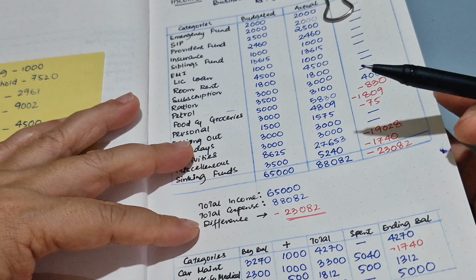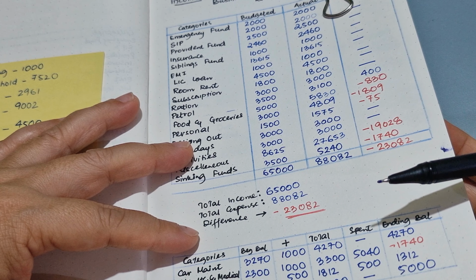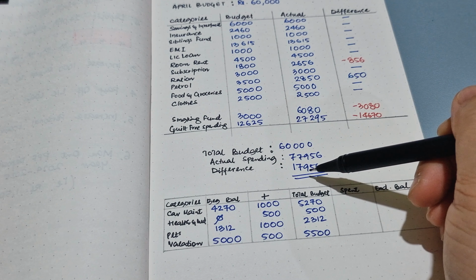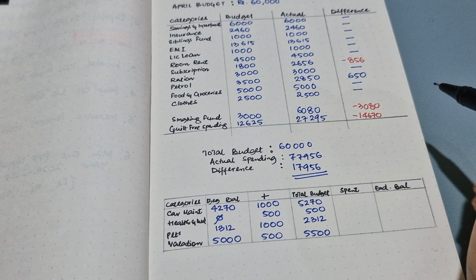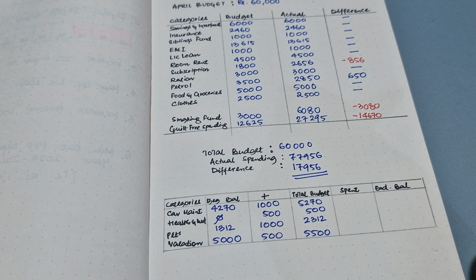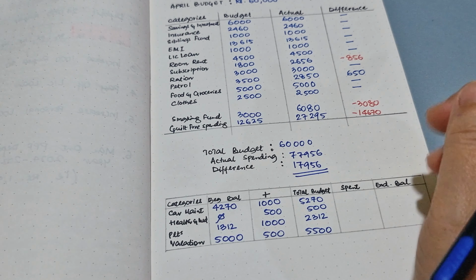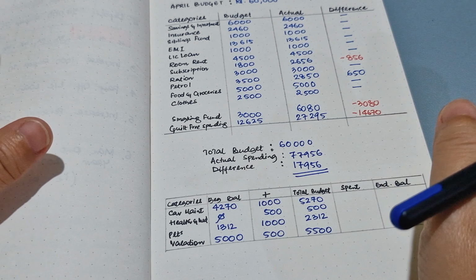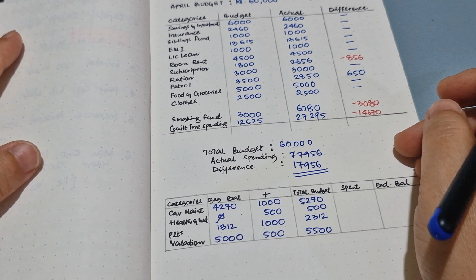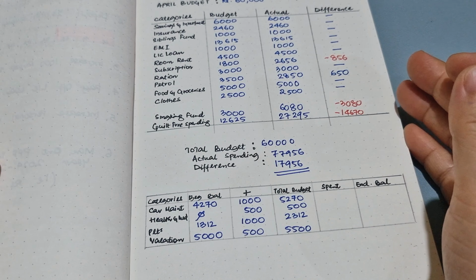The only thing that is a little bit good about the month of April is that for the month of March, I budgeted with 65,000 rupees and I was over budget by 23,082. For April, I budgeted with 60,000. I was over budget by 17,956. So yes, I don't think that budgeting within 60,000 is going to actually help me. I need to take control of my impulse spending. This is something that I do mostly on days when I don't feel good, or I'm too tired, or I'm too drained. Those are the days where I spend a lot.